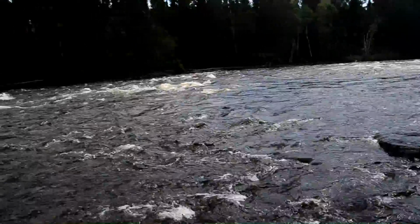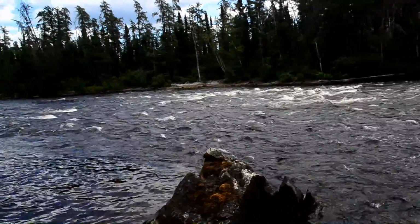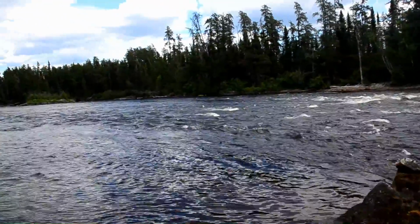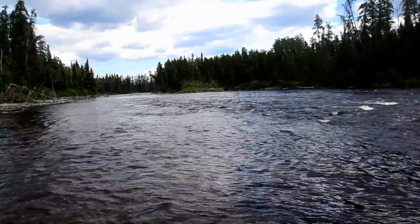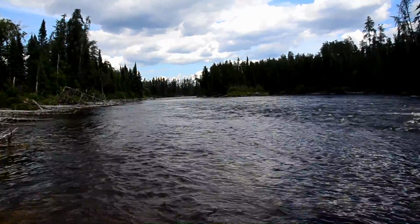It's a little 45-meter portage point, and we could put in at this point, which we're going to do. We're going to move up to the Wabakimi River and camp there for the night, I think.